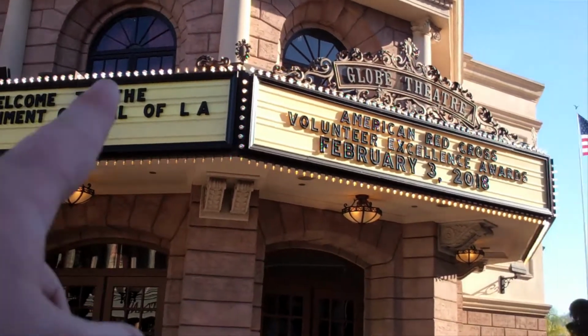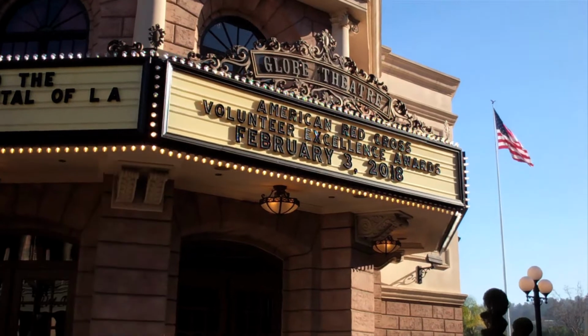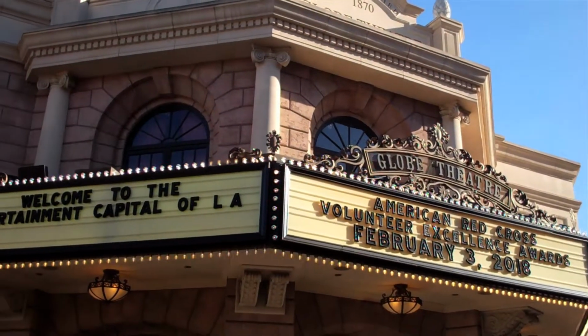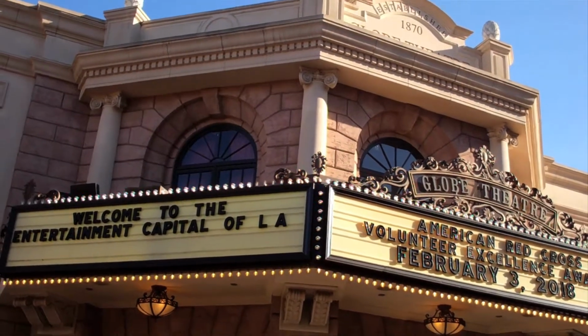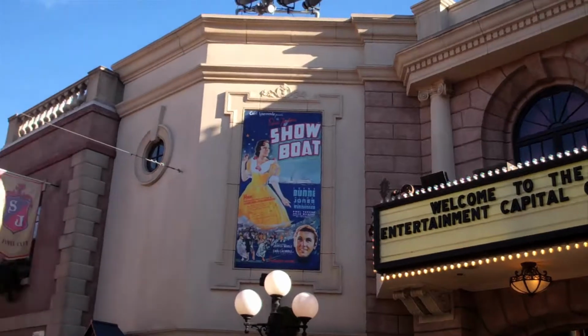But as you can see, it says American Red Cross Volunteer Excellence Awards, February 3rd, 2018. That's today. That's one of the special events they're holding in here. So whether or not that's going to happen, I don't know. I think for special events, this is a good place to have them. But other than that, I really don't know.